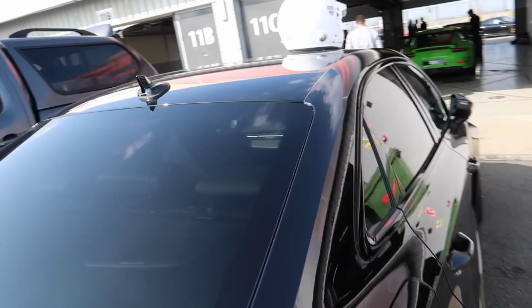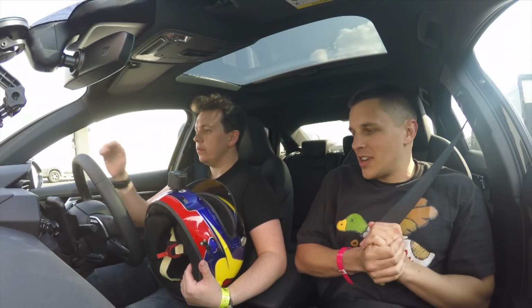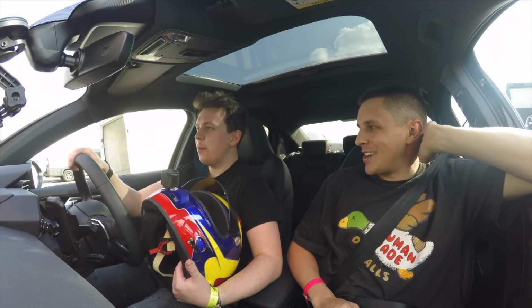There's my helmet, but I'm going passenger seat because I ain't driving. Right, so what we're doing is we're going out in the RS3 and Johnny's going to be pushing it. You're going to be pushing it to the limit. Max. To really? The max.